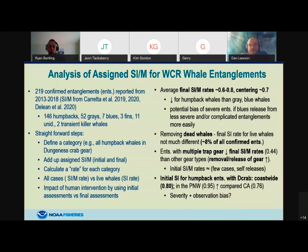At least one idea that I came up with is, if blue whales release from entanglements generally more easily because of their sheer size and strength, maybe it is only the more severe and more complicated entanglements that persist for any length of time for us to report. So hold on to that idea because it comes up in some other places too.